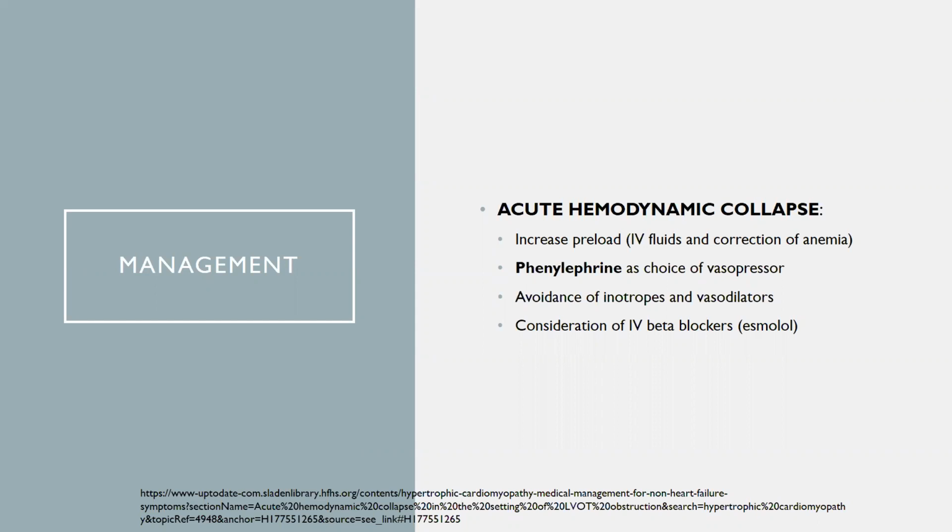Avoidance of inotropes and vasodilators, and finally, consideration of beta blockers if you need to try to control their heart rate as well. So the last cardiomyopathy we'll talk about is going to be Takotsubo.